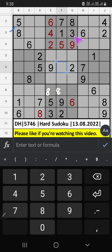Third row, 3 numbers are remaining, 5, 7, 9. Second row and fourth row, we have 5. So 5 can't come in these cells. Then 5 is confirmed here. And third row, 2 numbers are remaining, 7 and 9. Column D, we already have 7. So 7 can't come in the cell. 7 is confirmed here. The 9 is here.